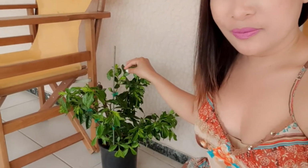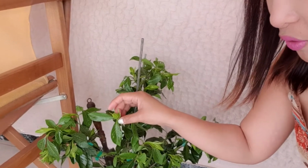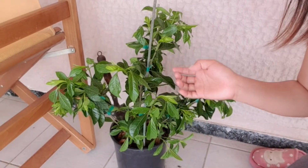Then my husband just bought a gardenia, guys. Ito, bumili siya ng gardenia. Malapit na siyang mamulaklak, o meron na siyang ano dito. So hinihintay ko na lang na mag-bloom siya. Ayan. Marami na siyang bulaklak. It's a gardenia. Nag-research ako about this. It's really very difficult to take care of, they said.